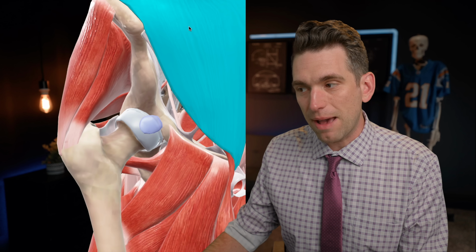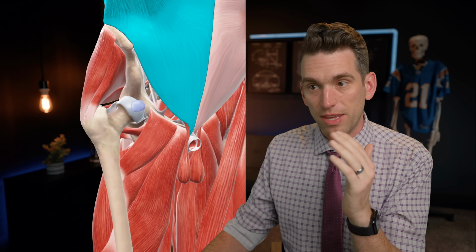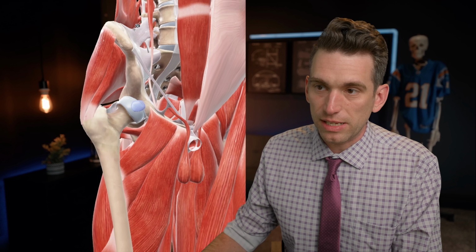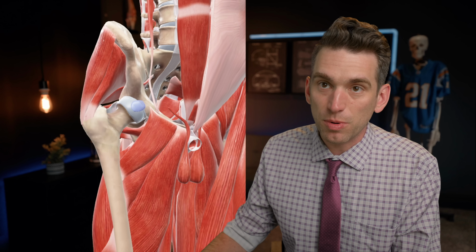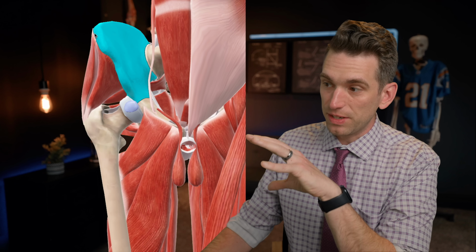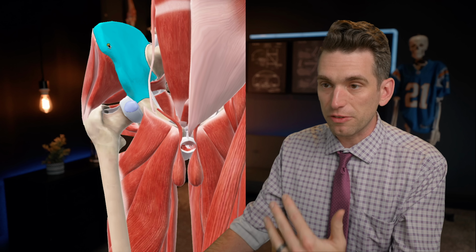And those oblique ab muscles are going to be higher up and in enough that you're not directly landing on them to cause significant tearing. So I would not be as concerned about the obliques. However, if we hide the oblique muscles, then this next bony prominence we're going to see is that iliac crest. The iliac crest is the top part of the pelvis.